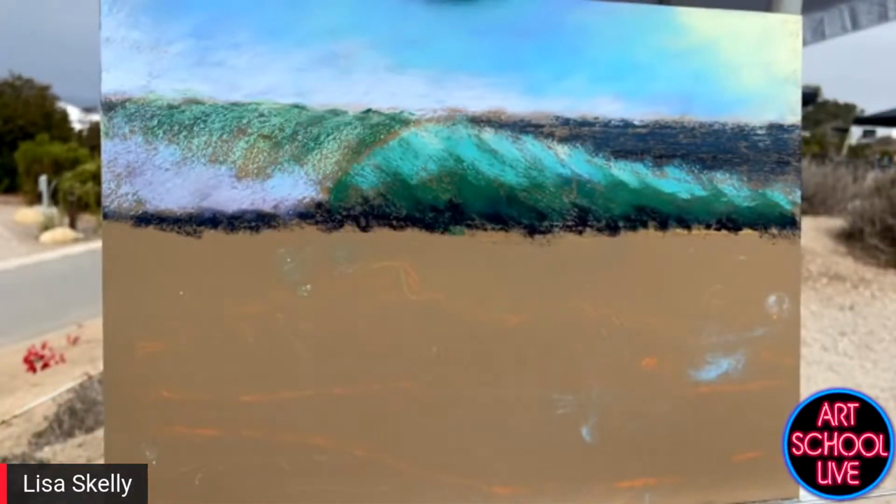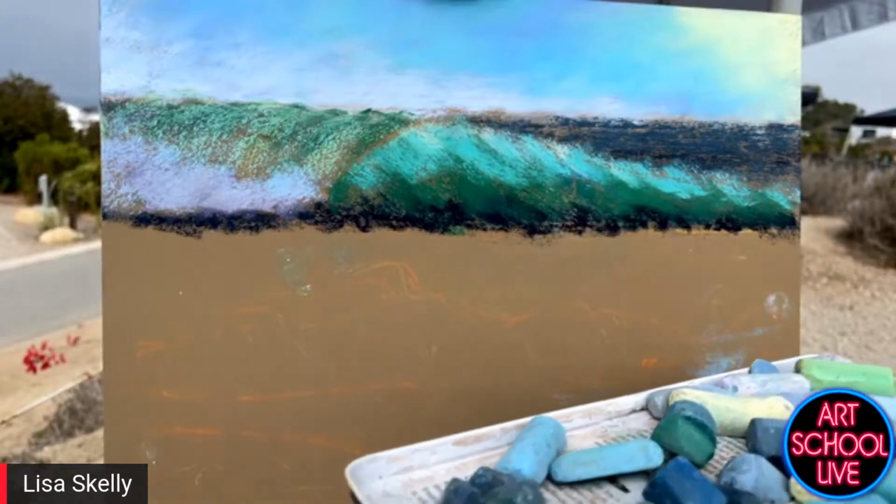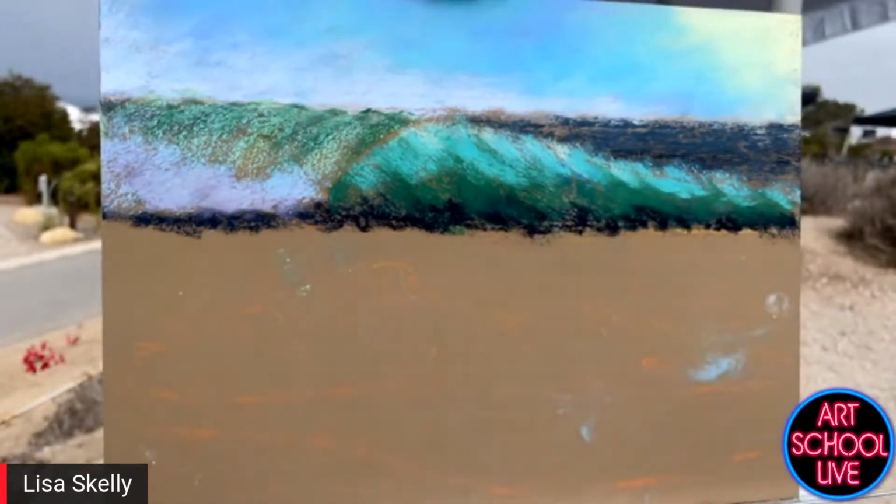I usually have, you can see here, a little tray full of the colors that I'm using for this particular painting. I usually put that on the side, but if you saw my pastel box, which is below here, I try to keep my colors from light to dark and my values from warm to cool on each side of the little dividers in my pastel box.